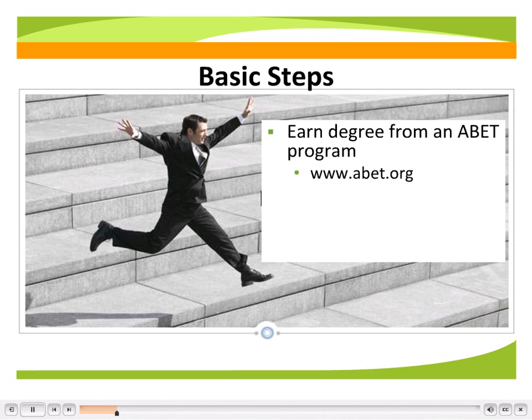Regardless of the state you live in, the first step for licensure is earning an engineering degree from an ABET-accredited engineering program. ABET is the accreditation board for college and university engineering and technology programs. You can find a list of accredited programs on their website at www.abet.org. Next, you'll need to pass the Fundamentals of Engineering, or FE, exam. This may be taken when you are close to finishing your undergraduate engineering degree, or at any time thereafter.